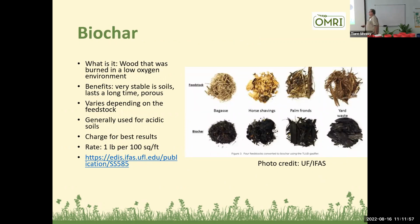Biochar. So what it is, it's wood that has been burned in a low oxygen environment. Think of charcoal. Okay. The benefits, it's very stable in soils. It lasts a long time. It's porous. It does vary depending on the feedstock. And it's generally used for acidic soils. For best results, you should charge it, meaning you soak it in non-chlorinated water with other goodies to put the different micro and macronutrients into it. What they're really using this stuff for is to bioremediate, or to pull heavy toxic metals out of contaminated soils. That's what biochar is really being used for out there.